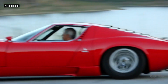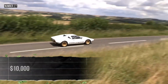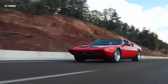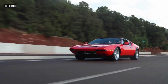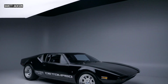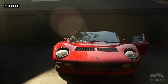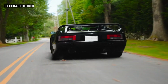Compared to Ferrari and Lamborghini, the Pantera was practically a steal. At around $10,000, the Pantera cost about half of what you'd pay for a comparable Lamborghini Miura. That price tag made it feel like the American supercar, one you could actually dream of owning without emptying your entire bank account. Soon, Ford began selling it through Lincoln Mercury dealerships, making the Pantera accessible to a much wider audience than typical Italian supercars. It was a winning formula at first, and the Pantera's popularity soared.